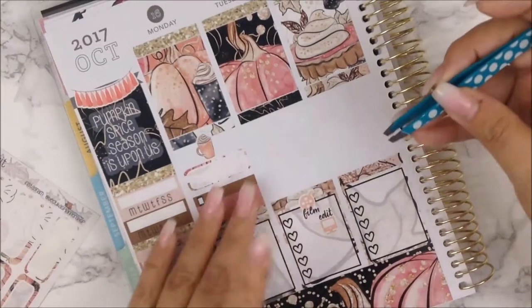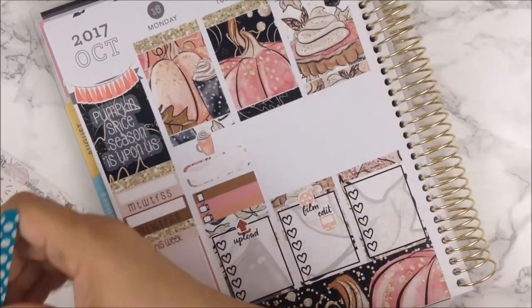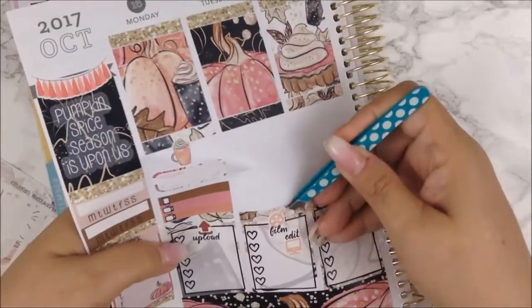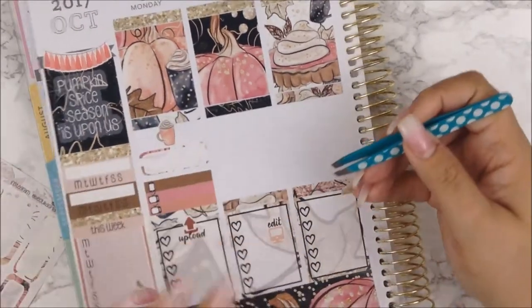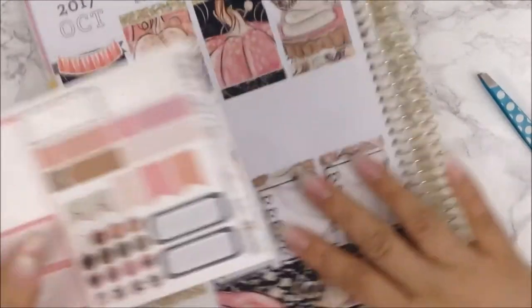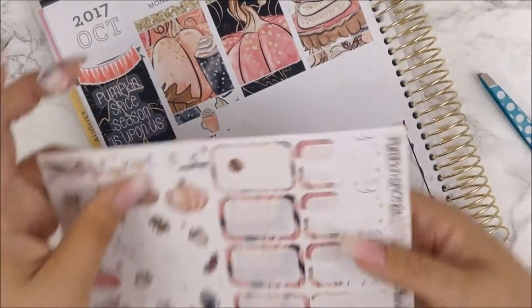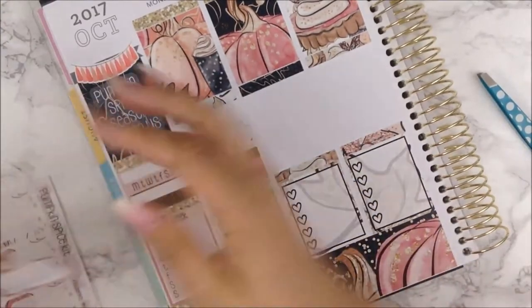Okay, let's do some rearranging here, since I really don't have much to do for this day besides record this, or should I say film this and edit this video. Okay, so I am going to use this half box here.